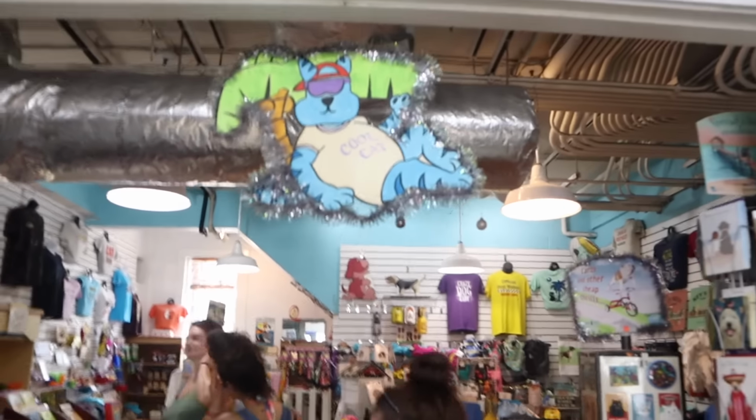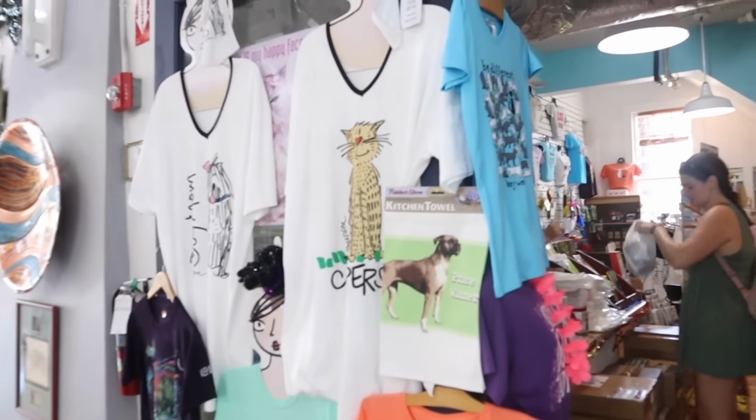Key West is such a darling place where apparently the people here really love their pets. So the girls and I, who are all pet parents, had to go ahead and buy stuff for our babies and ourselves.